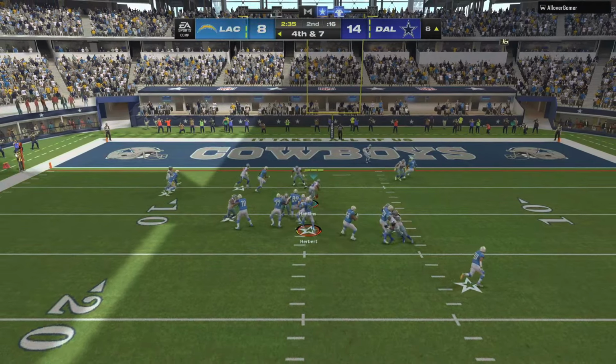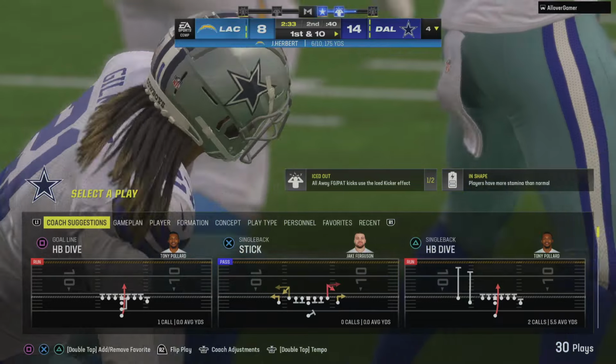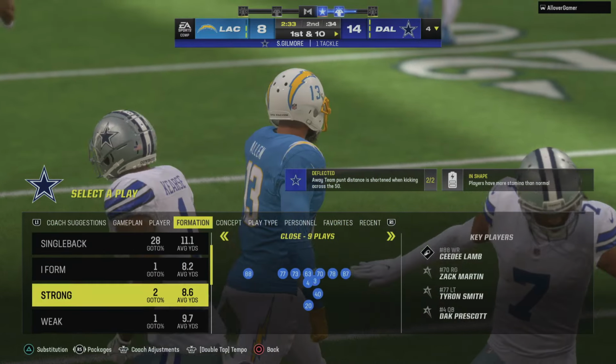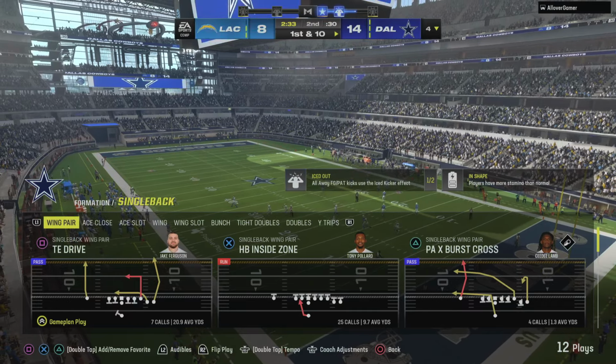Here we go on 4th. Herbert throws left side, complete to Keenan Allen. And unable to break away. They stop him a few yards shy. The 4th down play doesn't work for the Chargers. And that will force a turnover on downs.